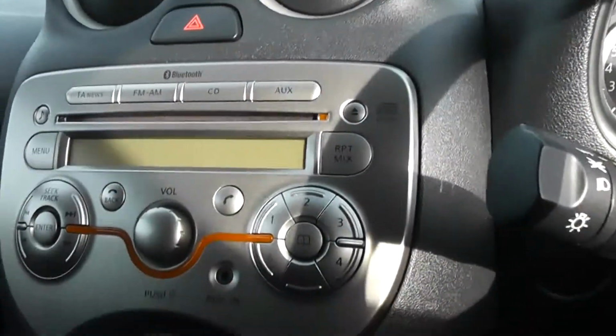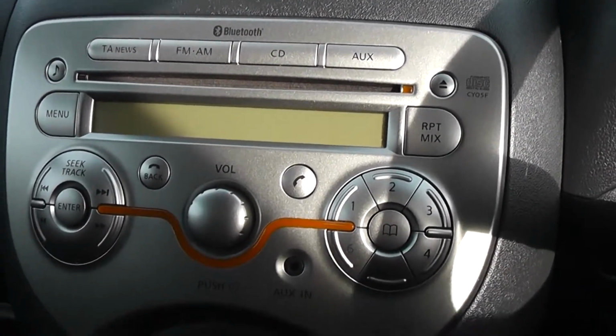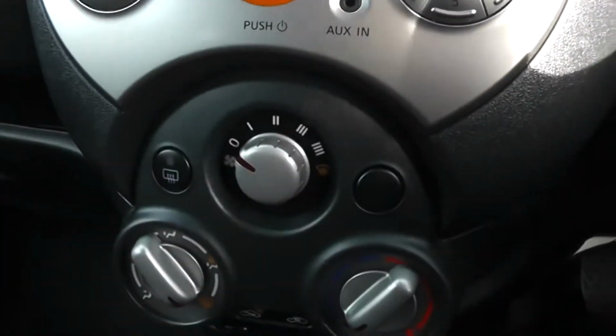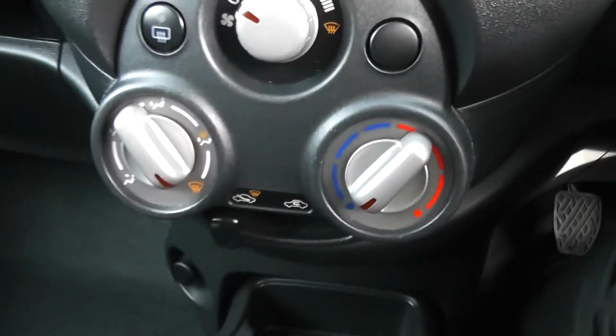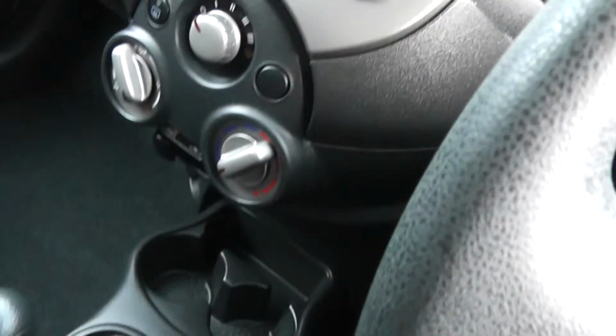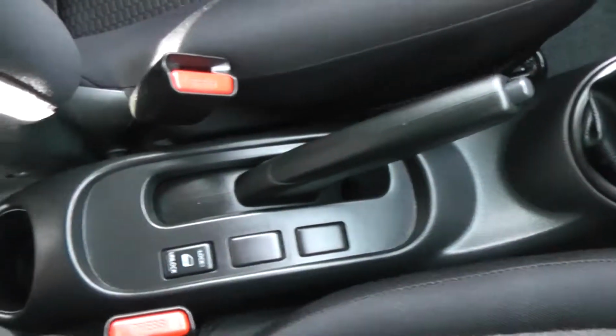Jumping inside the vehicle, in the centre, you can see you have your single CD radio player with built-in Bluetooth technology. Underneath you have controls for the climate, the air conditioning. On the left hand side here you have your 12 volt power outlet. In the centre you have some cup holders, your manual gearbox, you also have your central lock-in button and another cup holder.